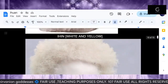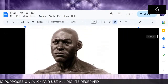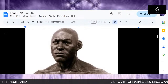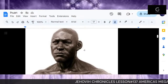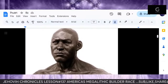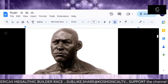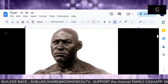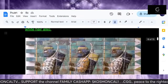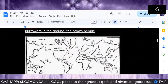But don't get it twisted. All of them didn't look like this, just like all people who lived in caves didn't look like this. But when they're talking about people in the ground, they're talking about people buried in the ground. They're talking about people like Cro-Magnon, Neanderthal, Denisovans who lived in caves, who actually dug in the ground and lived in the ground. Even like your modern day Afri, right? Who dig holes in the ground.